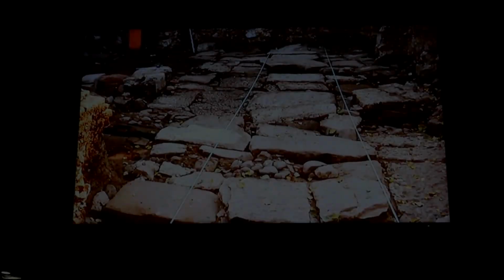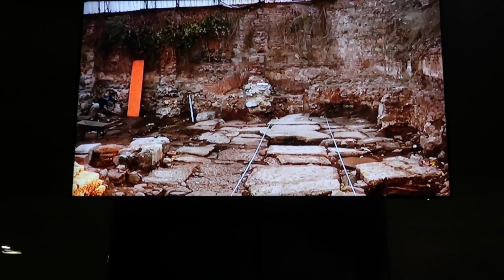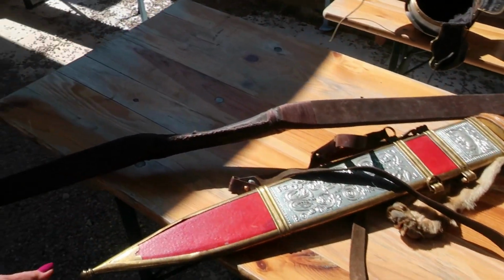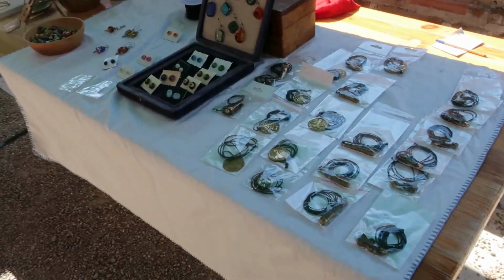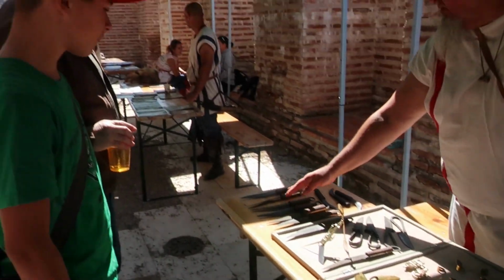Okay, it's brilliant. The upsurge of the city started around the beginning of the 1st century AD, when it became a part of the Roman Empire. We've got a wolf, and a sword, and this way here we've got a centurion with coins and artwork, things to buy.